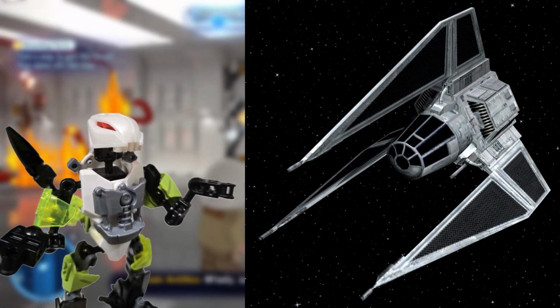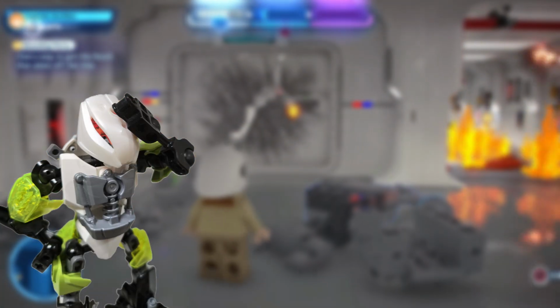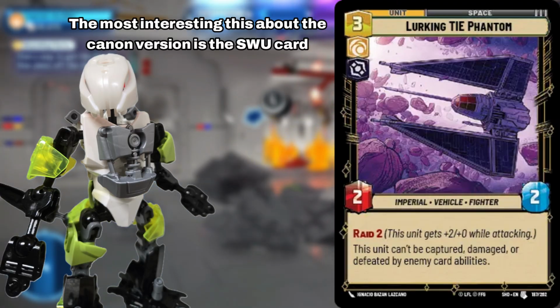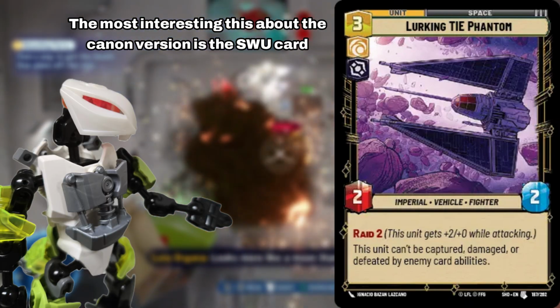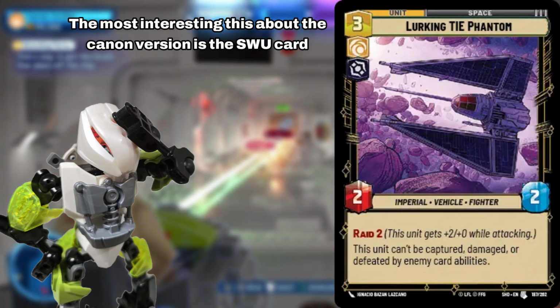Truly one of the most interesting TIE variants ever seen in Legends. As for its canon depictions, well, it hasn't gotten a whole lot. Sadly, out of everything I've seen, it basically boiled down to a limited production fighter given to elite pilots, which honestly is just kinda boring compared to the Legends story, so that's why I'm not talking about the canon version.